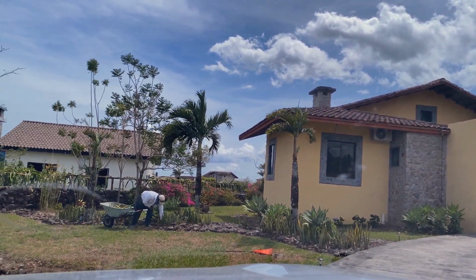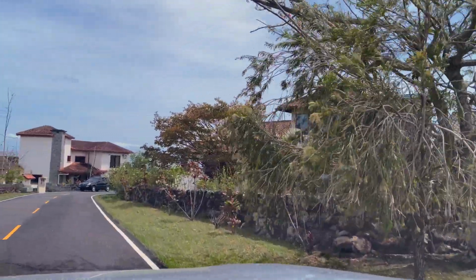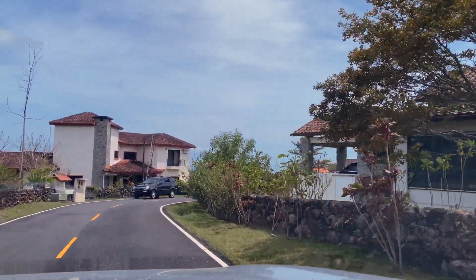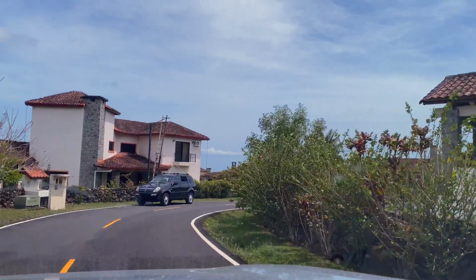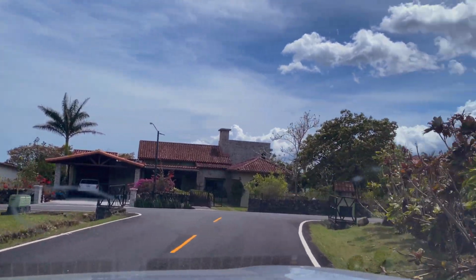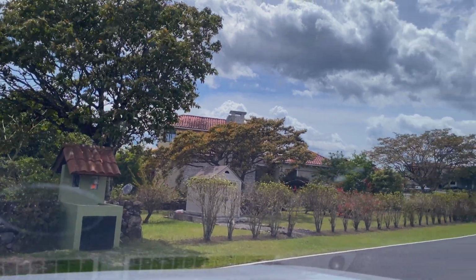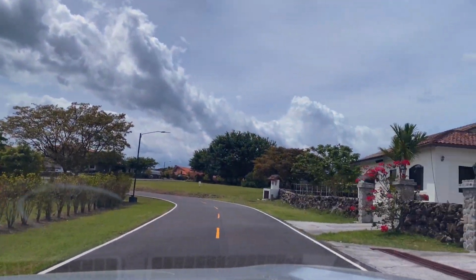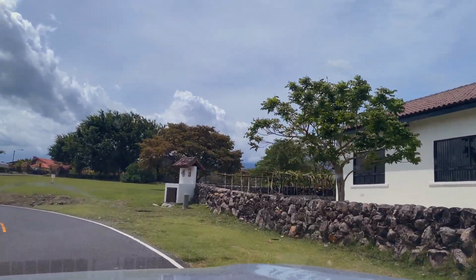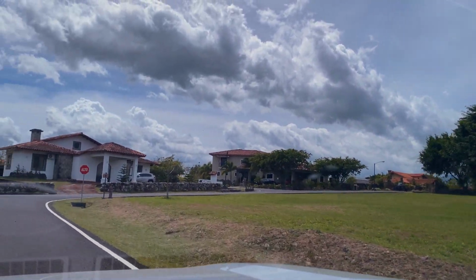In the gutters, the ditches are rocky. I wonder what those things are that they're growing. Hola. Looks like some sort of cactus. That land is for sale. Big land.